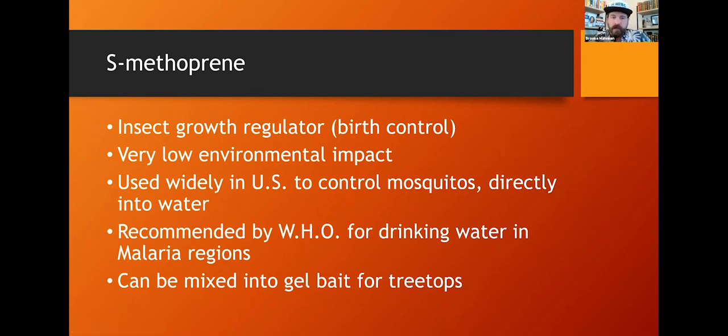This stuff is used widely in the US to control mosquitoes in places like Florida, where mosquitoes are a real problem, especially with malaria and other diseases. They put this into aquifers and lakes, et cetera, to keep mosquitoes down, and water that's destined eventually to be drinking water. And even the World Health Organization recommends if you live in a place where you store your water in like a clay pot and malaria is an issue, they recommend you put this in the water to keep mosquitoes down. So very low impact, and that's what we're using from the helicopter.